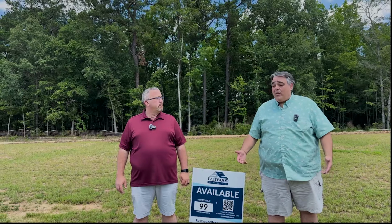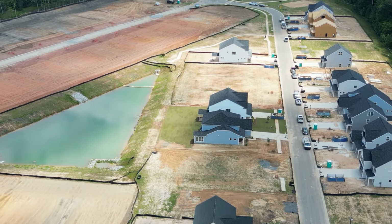And there are some cool plans here. I live in an Eastwood home, and I really have been happy with it. It's been a pretty good build for you. It has. I enjoyed the experience. All right, well, let's go check these out then.